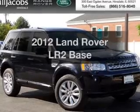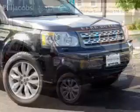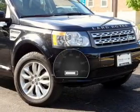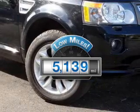Get noticed in this 2012 Land Rover LR2. If you're looking for an automobile with great attributes, look no further. Why worry about high mileage? Choosing a ride with lower mileage is the right choice for your busy life.